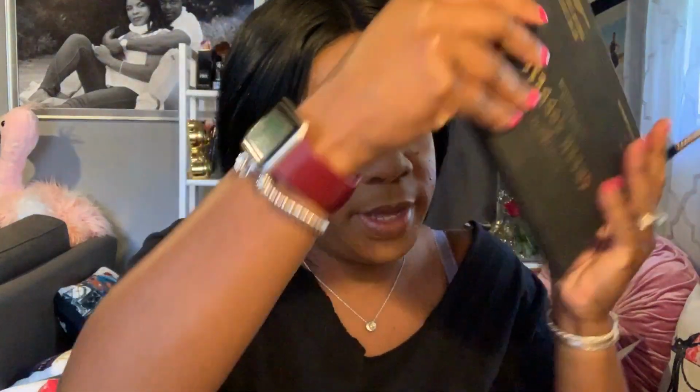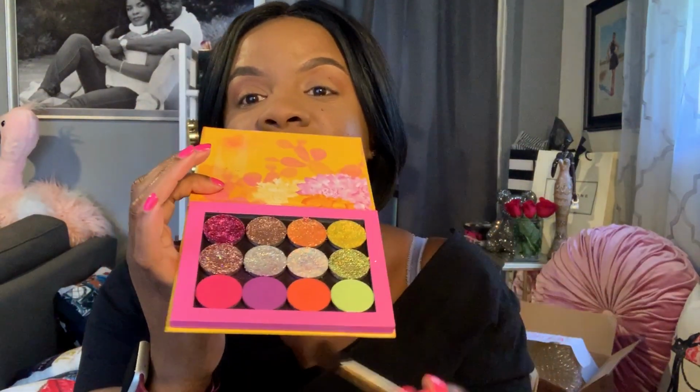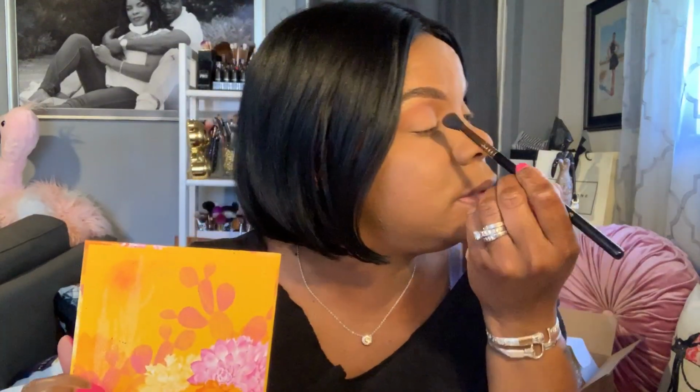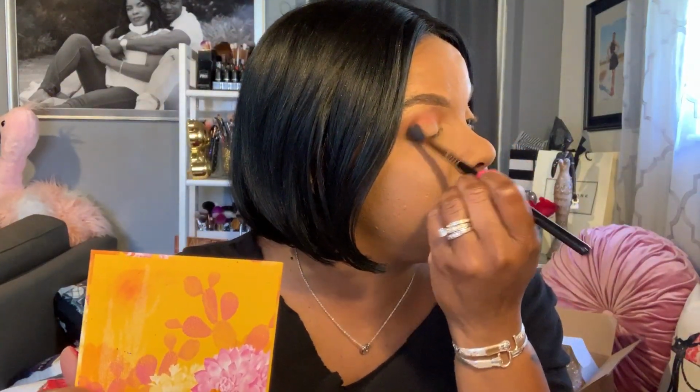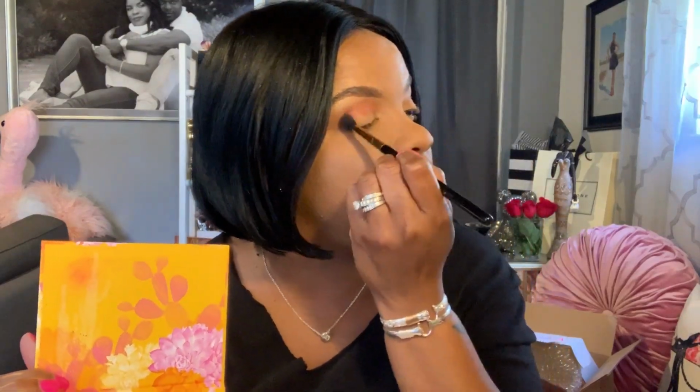I love this palette. I did a review on it. Absolutely love this palette. I didn't travel with it though because I had new stuff. All right, so now I'm gonna go into this orange color, and I'm gonna also put that in my crease, but not as high as I just did that other color, the Rhea out of the Greek Goddess palette. Oh, and it doesn't come with a mirror. For $40, this should have had a mirror. I said it. It should have had a mirror.